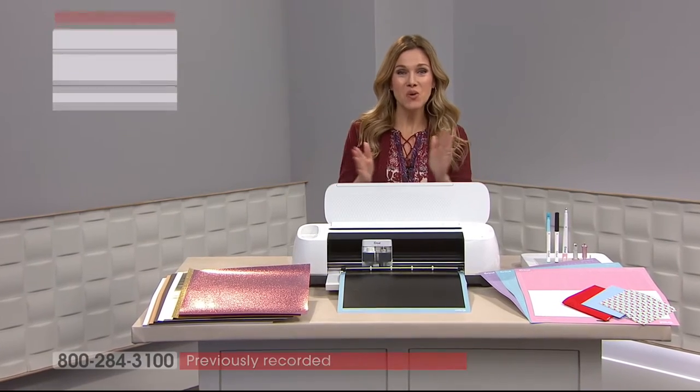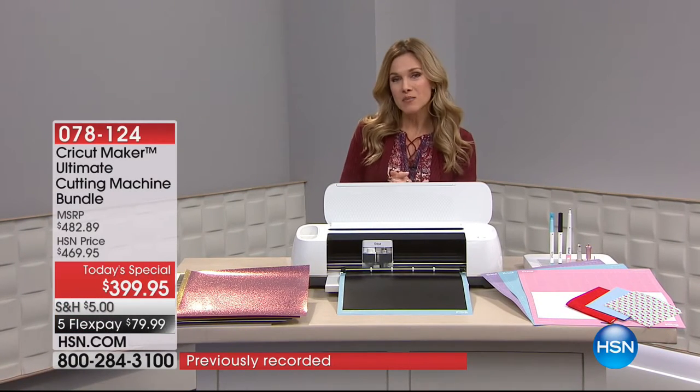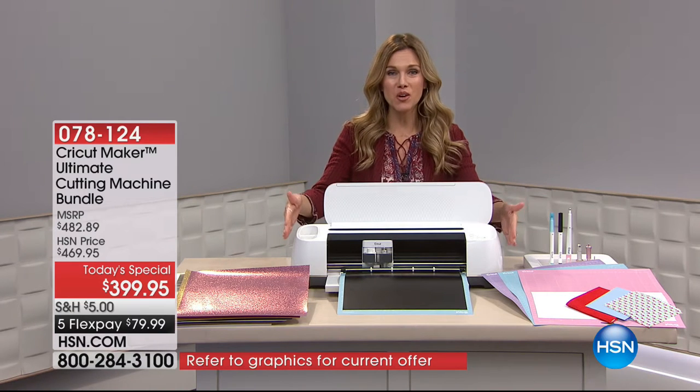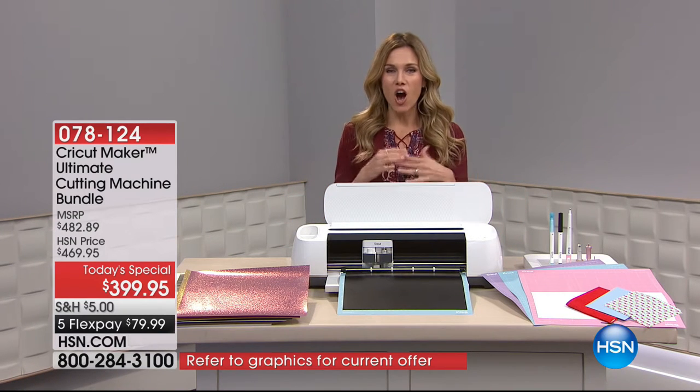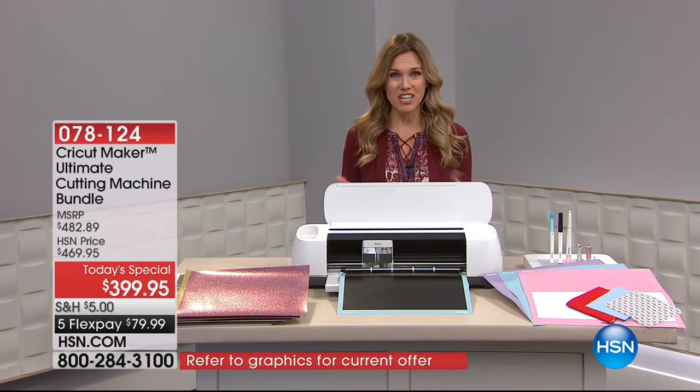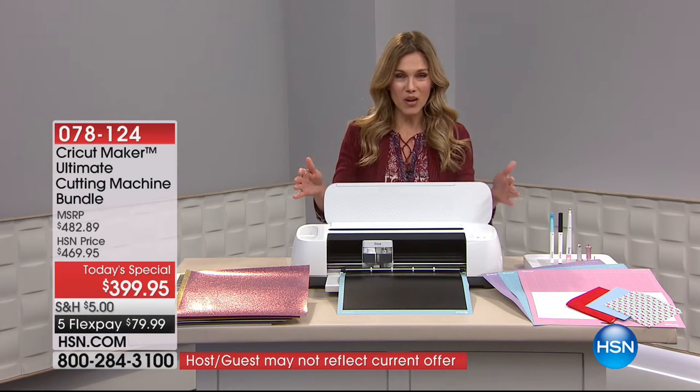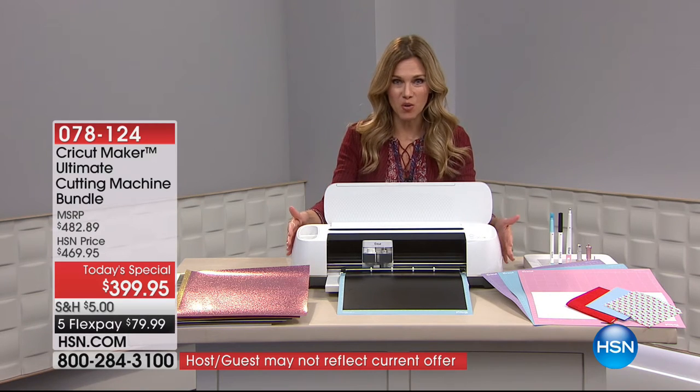Well, today we have from Cricut the ultimate cutting machine bundle. You are looking at this beauty. You're able to cut right on tons of different fabrications, from delicate fabrics all the way to wood. Now, here is the machine. Here is what is so wonderful about it.